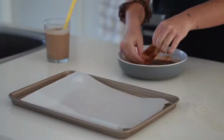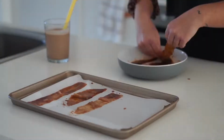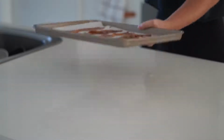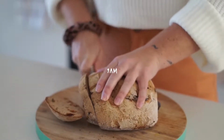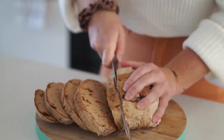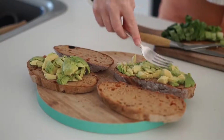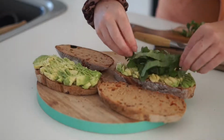For breakfast, I decided that I wanted to make like a BLAT sandwich, B-L-A-T. And so I made some homemade rice paper bacon, which is one of my favorite things. Then I got this fresh sun-dried tomato and basil bread. Oh my goodness, so good. And I put on some smashed avocado, and then from there I also added on cos lettuce.